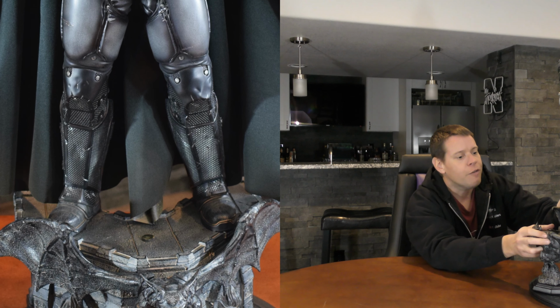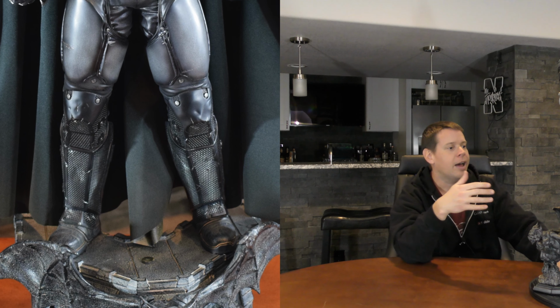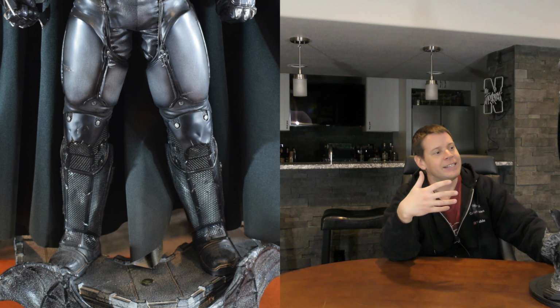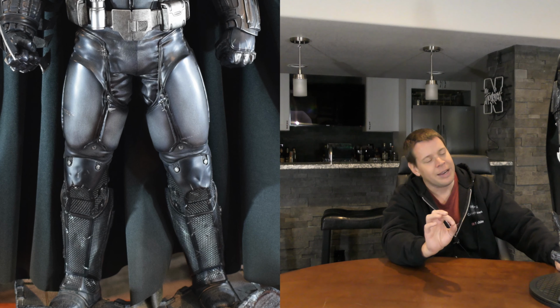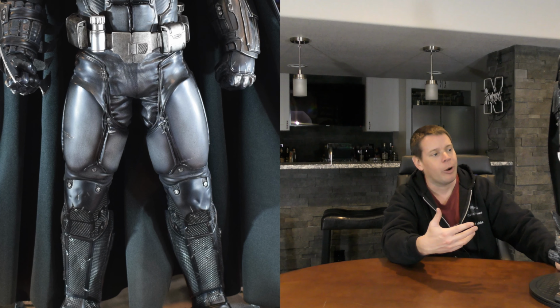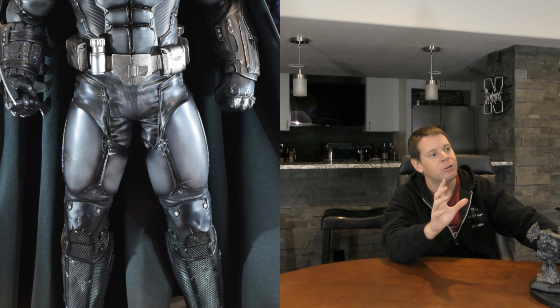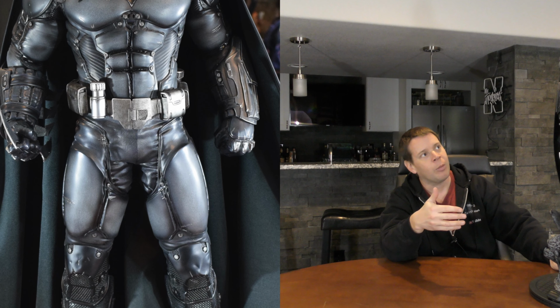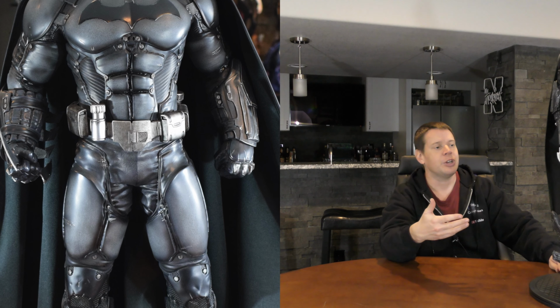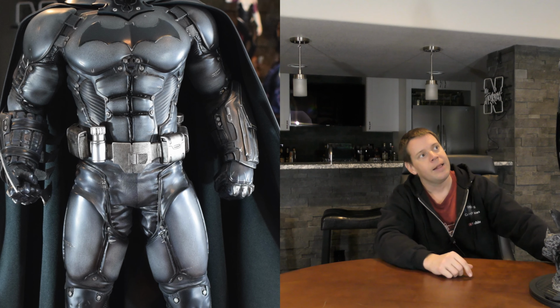And as we move up, we see that he has this kind of high-tech armor on. Batman always has some body armor, but this is, not necessarily high-tech, but metallic armor. And I really like it. There's some battle damage to it. You move up, you see some battle damage and some other armor. He has a few different switch outs, which, you know, some with weapons, some without.